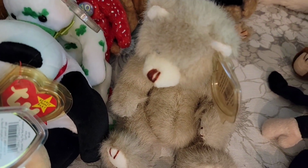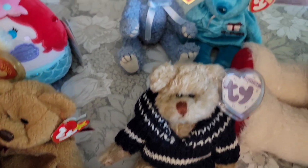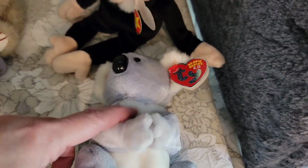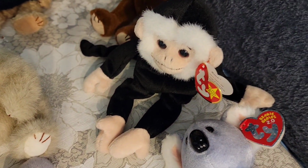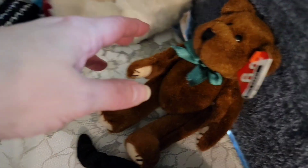All right, for $6, Mel the koala and the bear, Ty Attic Treasures. For $7, that Ty Attic Treasure bear. For $8, the blueberry, the December bear, and the Build-A-Bear. For $10, the little koala. For $13, the little monkey. And for $15, the first generation Ty.